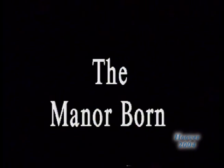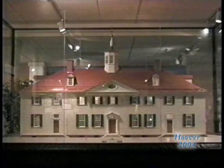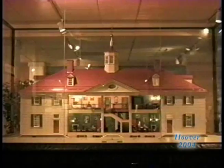The centerpiece of this exhibit was a magnificent scale replica, Mount Vernon in miniature, from the Mount Vernon Ladies Association. This miniature replicates the home as it looked in 1799. Built to a scale of 1 inch to 1 foot, 52 skilled artisans put in over 4,500 hours to recreate each and every detail.